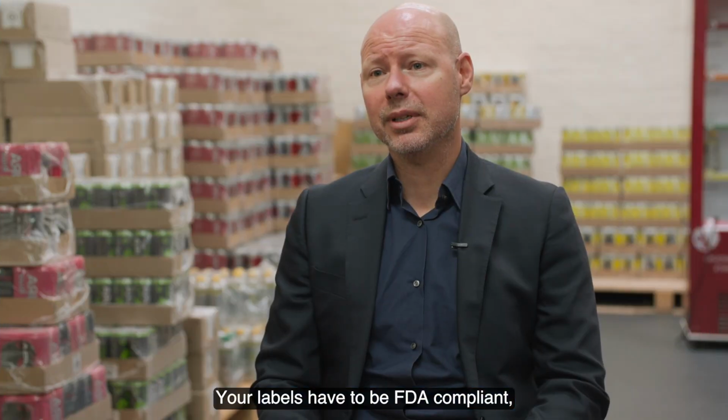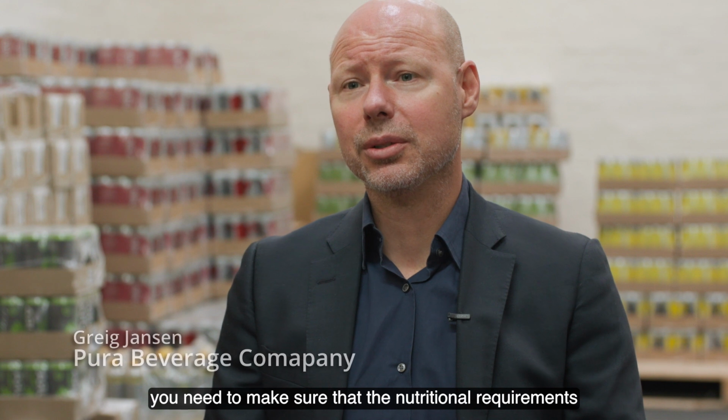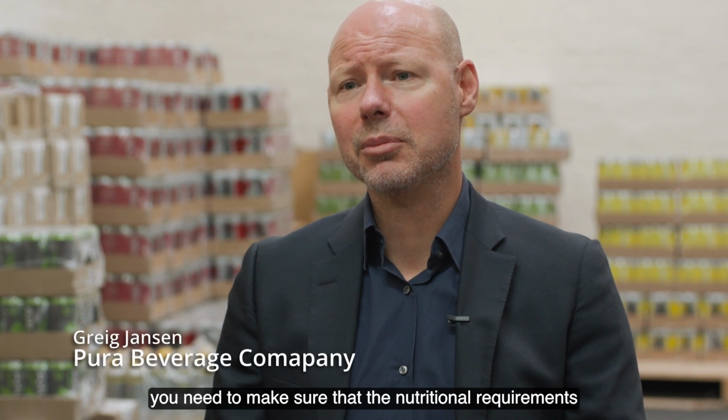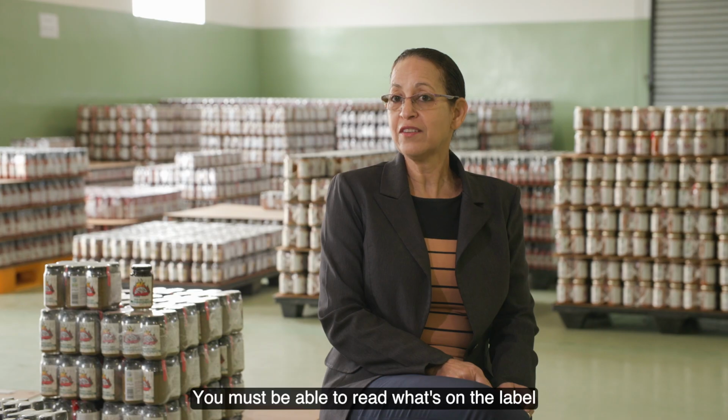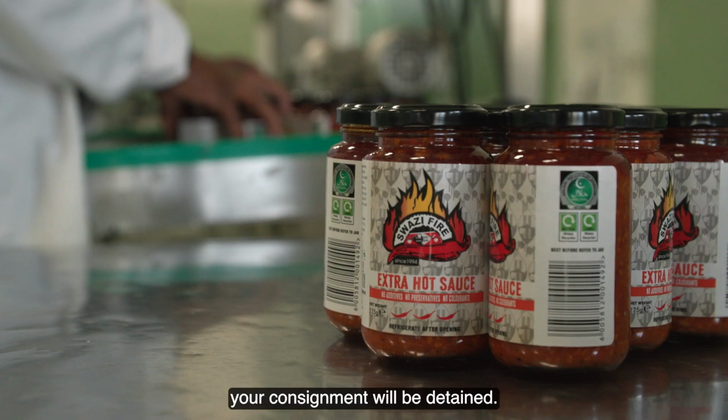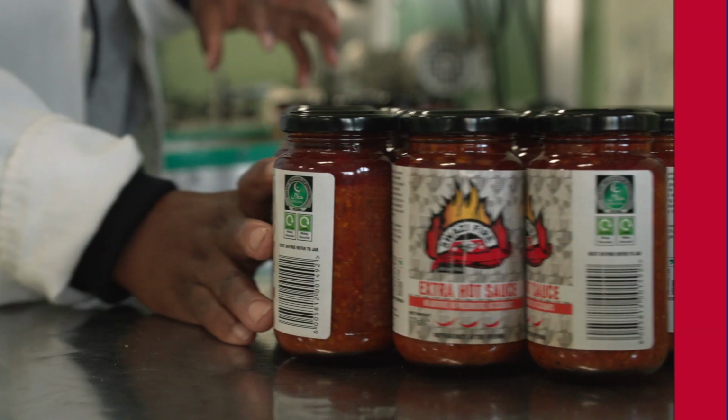Your labels have to be FDA compliant. We need to make sure that the nutritional requirements, the spacing and the look and feel of the label is correct. You must be able to read what's on the label. And if you don't comply with just the very basics, your consignment will be detained.